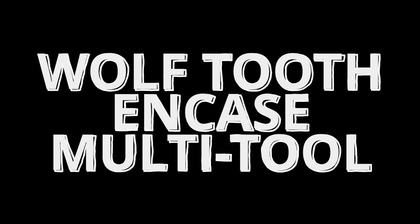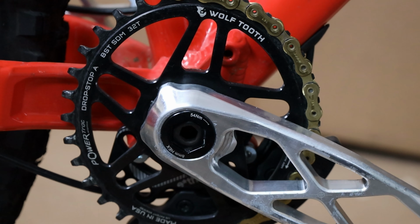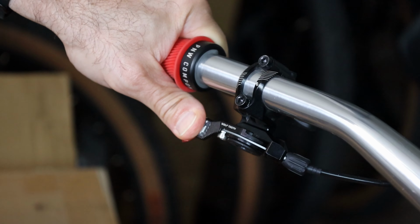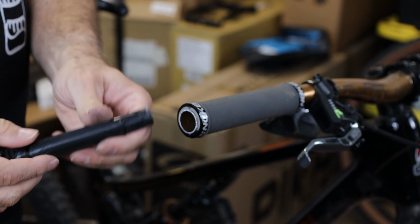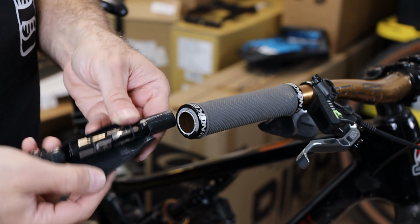If you watch this channel enough, you know that I'm a fan of Wolftooth components. They make some pretty nice bike products right here in the Midwest. One of my favorites is the Wolftooth Encase multi-tool. This tool fits right inside your handlebars for easy access.